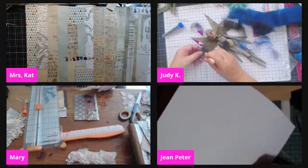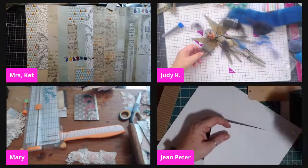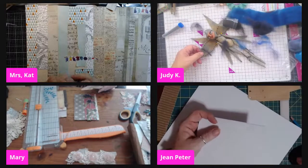Arlene says if you tried needle felting, it would be acupuncture. What is it? She said if you tried needle felting, it would be acupuncture. Yeah.